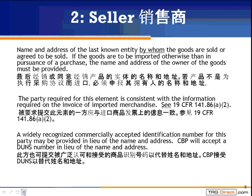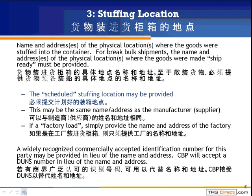Second is, of course, the seller, and that's the name and address of the last known entity by whom the goods are sold or agreed to be sold. So if the goods are to be imported otherwise than in pursuance of a purchase, then the name and address of the owner of the goods must be provided instead.